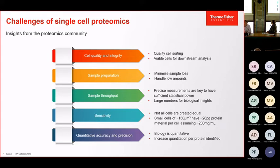Once you have the cells sorted out, you need to prepare them. And there's lots of different mechanisms, lots of things you can do, but that can be difficult in itself. You have reduced the number of cells you're working with, so you have smaller samples, so you need to minimize sample loss. You need to be able to handle low amounts. At the single cell level, that becomes very, very difficult.